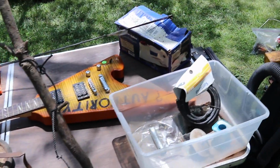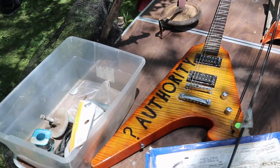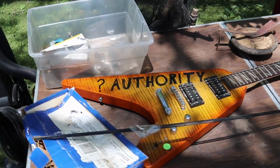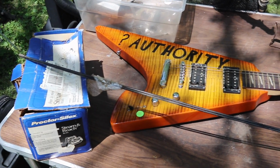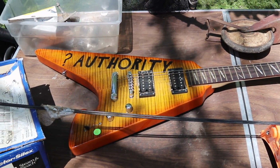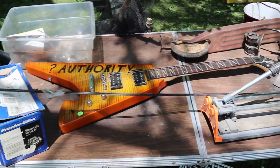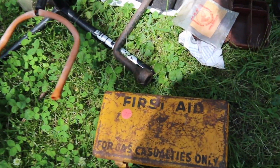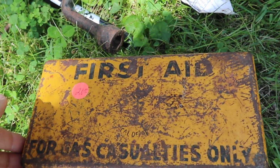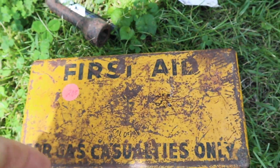This was a cheap version of the Flying V and some of the other famous guitars of the 1980s. This one is kind of a basket case, but it's a cool look to hang on the wall for $35. And apparently, well, somebody was sort of punky, or thought they were. First aid box is $20 for gas casualties only, so this is something a little more unusual. It's the U.S. Army Medical Department. It's hard to see though. It's a little too worn to be worth the price, I'm afraid.